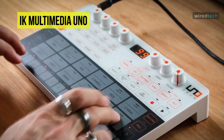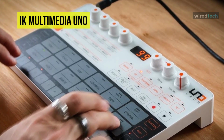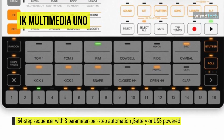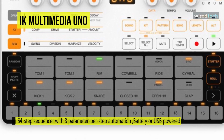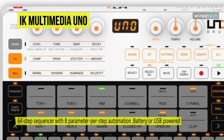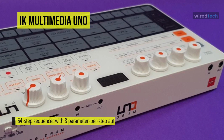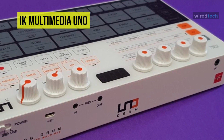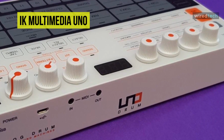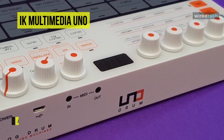The 12 drum channels on the UNO Drum are divided into 2 rows of 6 touch pads. A fully analog drum synth voice and PCM sample playback can be selected for each of the first bottom 6 channels. The other 6 are still playing samples. The majority of sounds have just 3 editable parameters: level, tune, and decay, but analog kicks and snares have a few more. There are 2 kick styles to choose from.